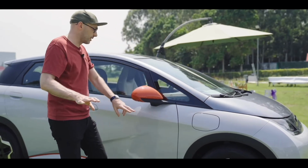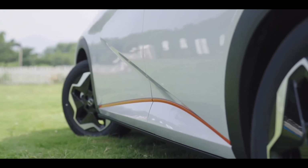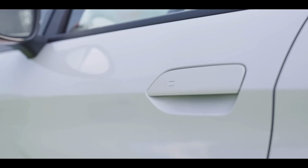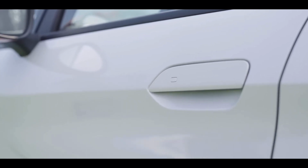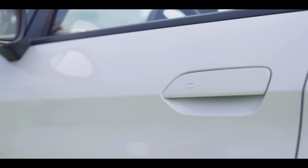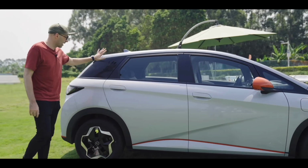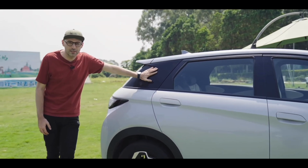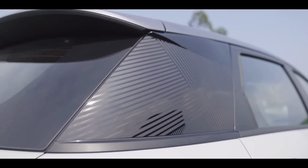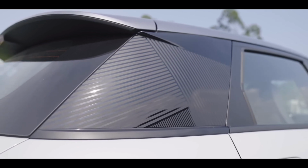Now, as we go down the side of the car, it's looking really sharp with this orange kind of detailed line down here. They haven't gone for the flush door handles, which are kind of hidden in. It's unnecessary complication and unnecessary cost. They've tried to squeeze what they can out of this car for amazing value for money. Now, as we come back, again, this back panel here has got some lovely kind of carbon fibre details on it, just looking very sharp, and shows you how much thought they're really putting into the design for those overseas markets, as well as China.